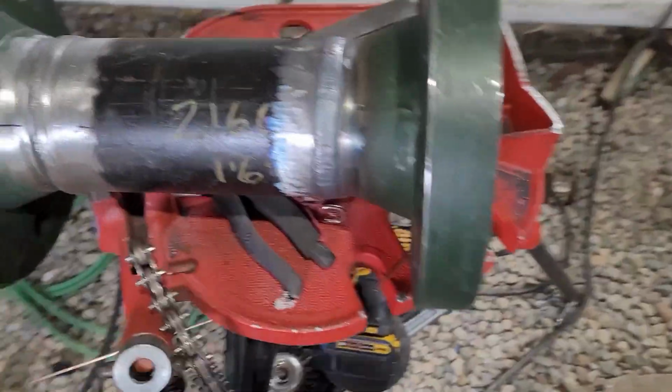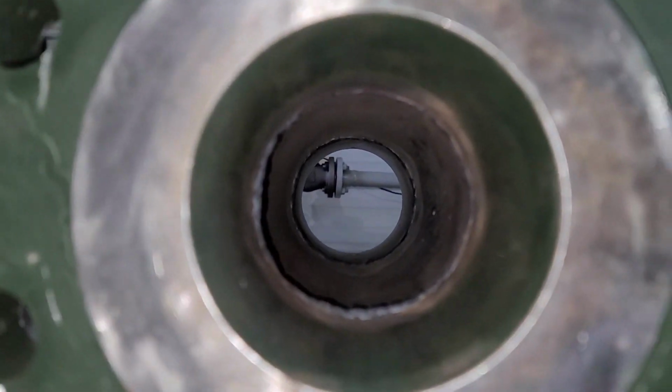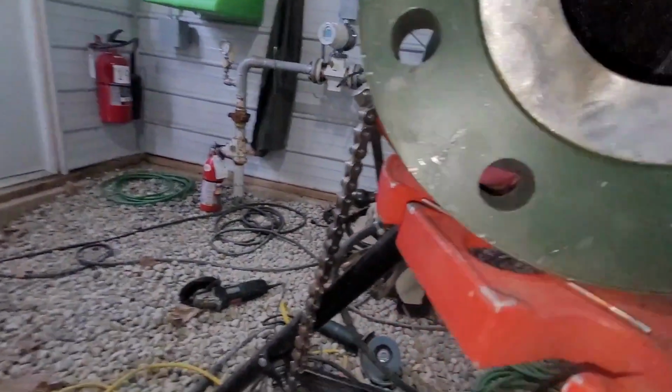So I got that spool right here. Got this flange welded on, just finished that up. Let's see what we got on the inside. Alright, X-ray guys are on their way. Oh, really? Yeah. Oh, that was quick.